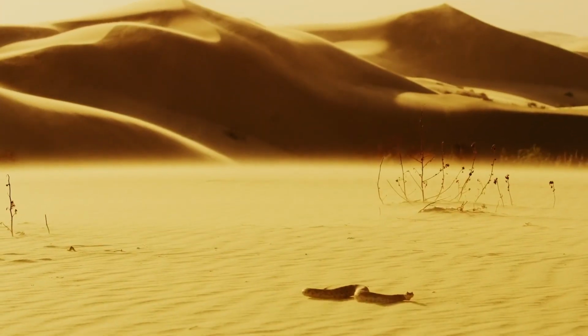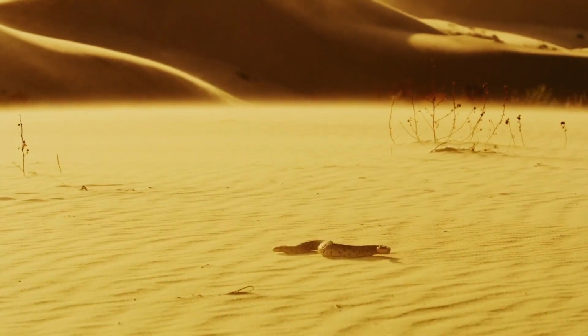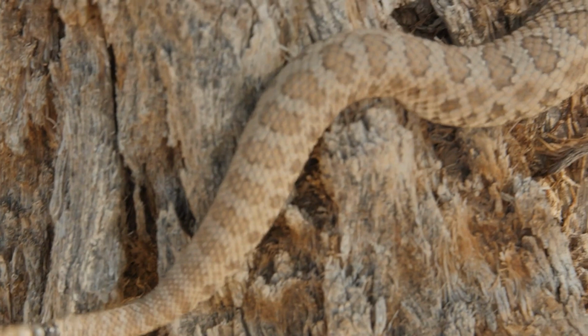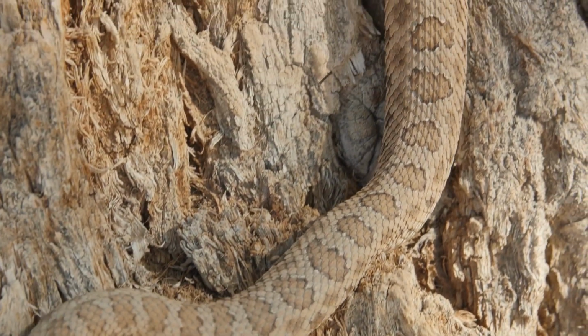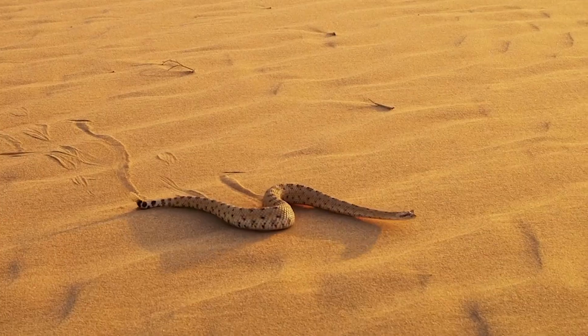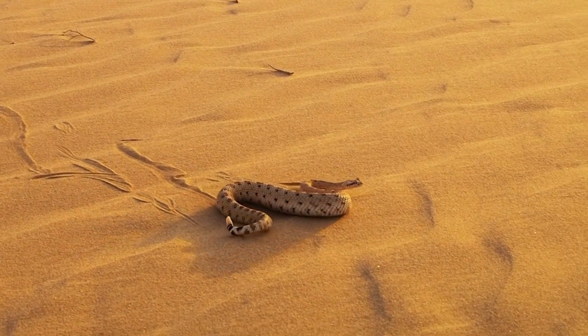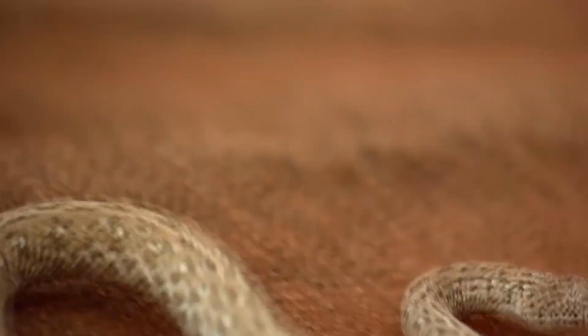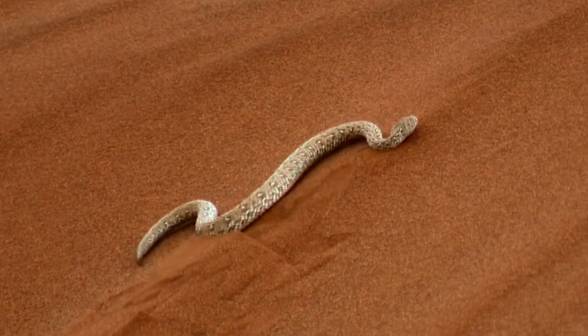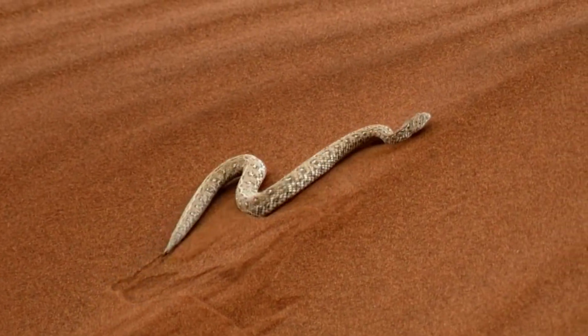But perhaps even more impressive than its hunting strategy is the Sidewinder rattlesnake's method of locomotion. Normally, snakes slither forward, with most of their body touching the ground. But because of the extreme heat of the desert sands, Sidewinder rattlesnakes have evolved to move while most of their body remains elevated. To do this, they shift their bodies sideways, one half at a time. This results in the curious sidewinding motion and keeps them cool at the same time.